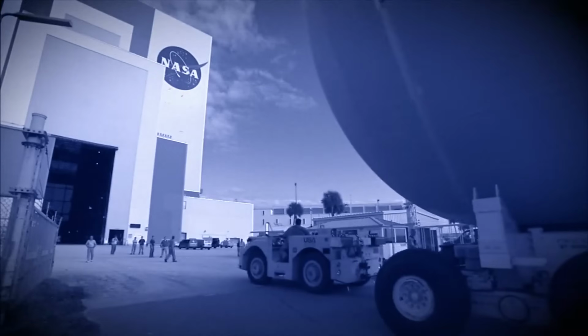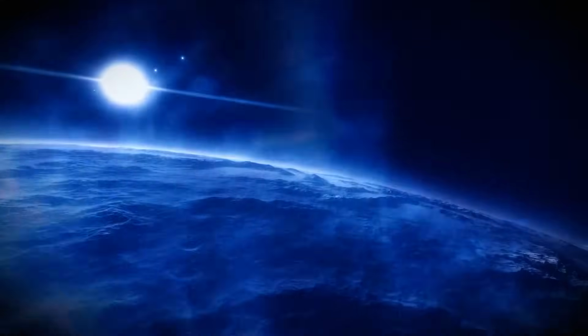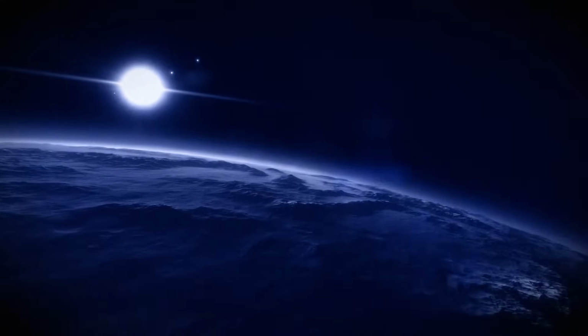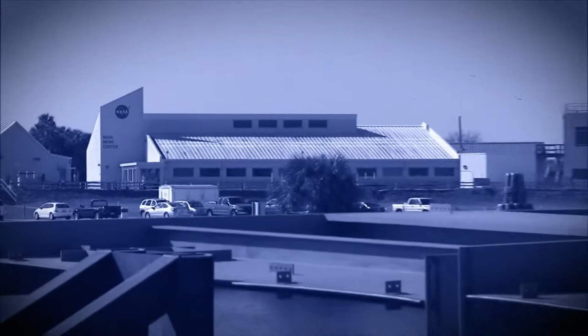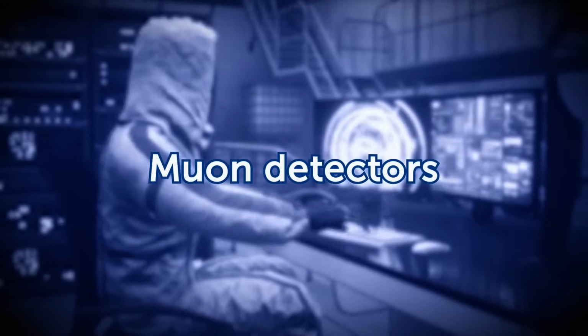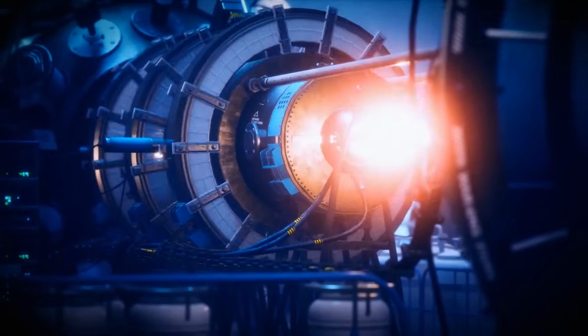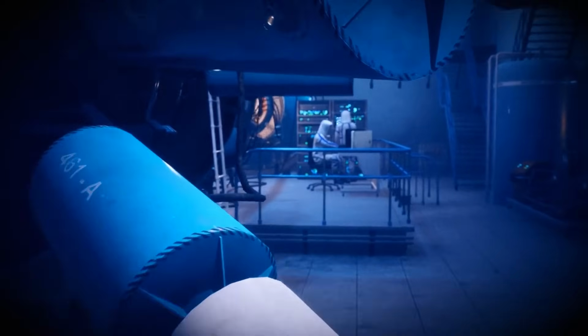Scientists realized this potential back in the 1950s when they were studying cosmic rays and noticed that some of the particles could pass through thick materials. The first muography experiments took place in the 60s. Specialists discovered that muons can be detected using special devices called muon detectors. These detectors are usually placed underground or in specially designed laboratories to shield them from other particles and background radiation.